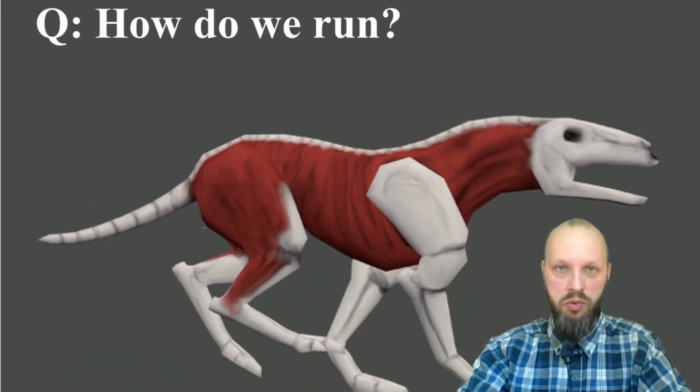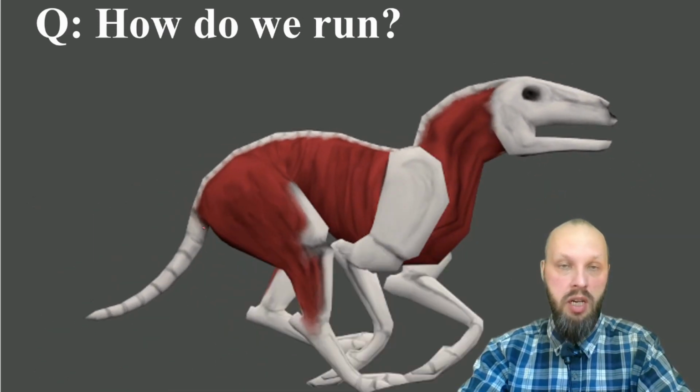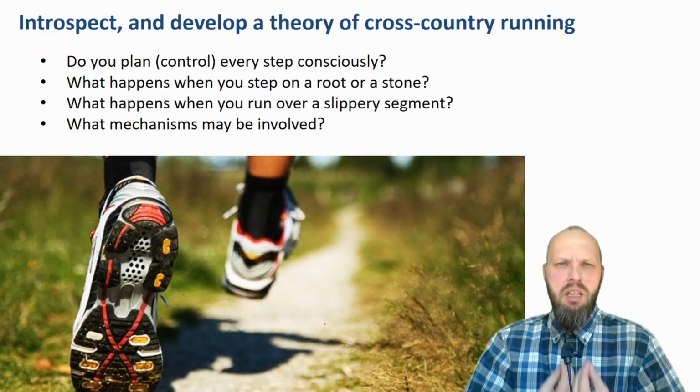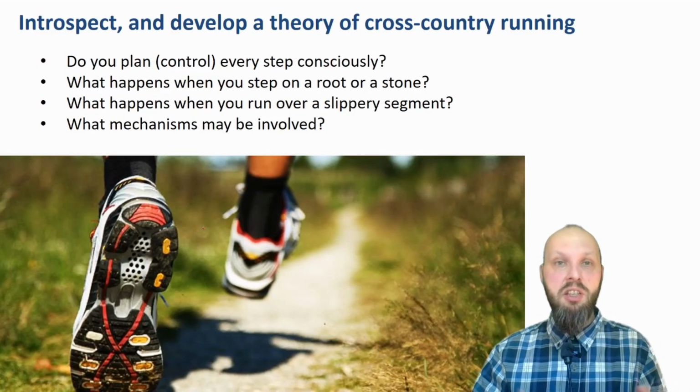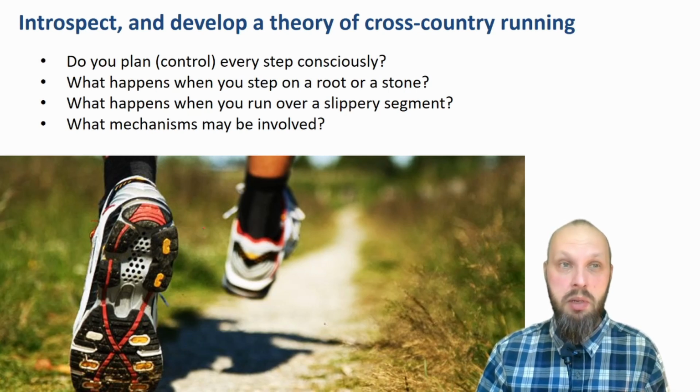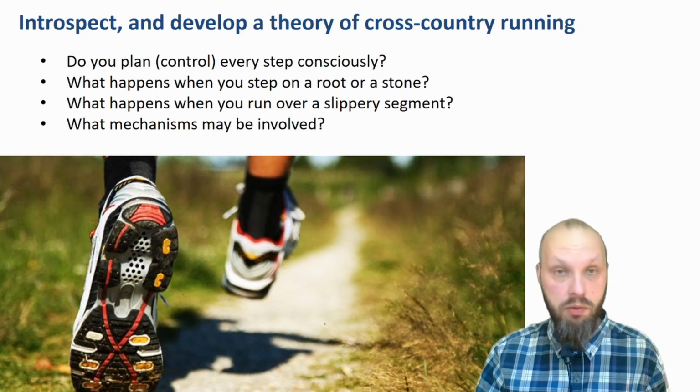How do we move? And let's look at the example of running. How do we run? So what I want you to do here is to introspect. Imagine that you're running cross-country on some uneven surface on a little dirt road. Imagine yourself running and try to just think about what's happening in your body. The first question is, do you control every step consciously? If you're running a 5 miles run, you're running for a while now, for the last 15 minutes or so.